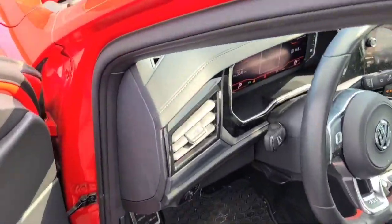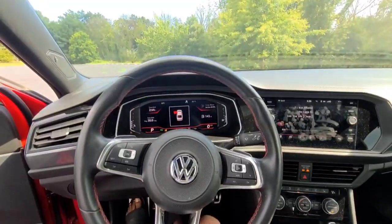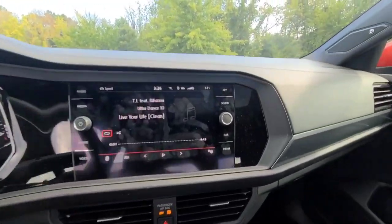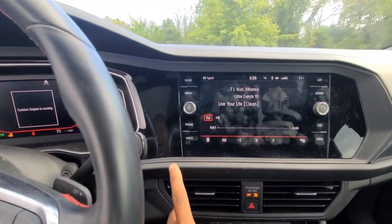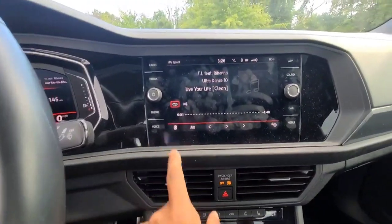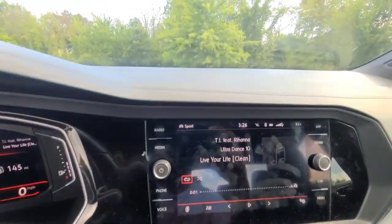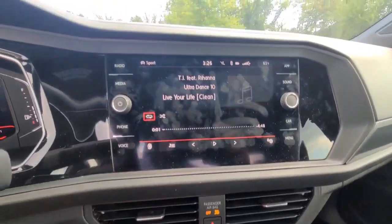Okay, stepping inside and sitting down, this is the place you're obviously going to interact with the most. I just changed it so you can see more of it. This is the center screen, and the first thing I don't like about this is this black material, piano black, that's what they call it, because fingerprints get stuck there very easily. There's residue left everywhere you touch, so it's kind of disgusting, even though I'm the only one that's touched this car since it's been cleaned.